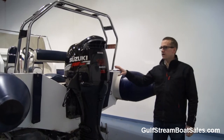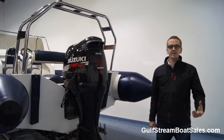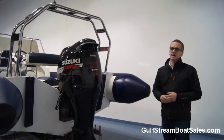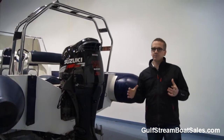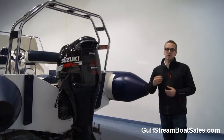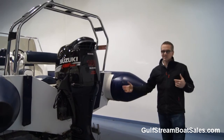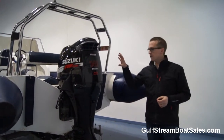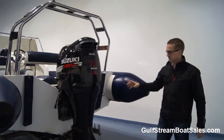Now the current owner actually used to work for a Suzuki engineer, so he has the Suzuki software and stuff. So whenever he bought it, he plugged it in. It had 21 hours. He's had it for about 18 months. It had 21 hours on it then. He didn't get a chance to use the boat as much as he'd hoped, and he's only put on about 7 or 8 hours on the motor. So we're still at less than 30 hours on this engine, which is, I mean, it's not even run in yet.